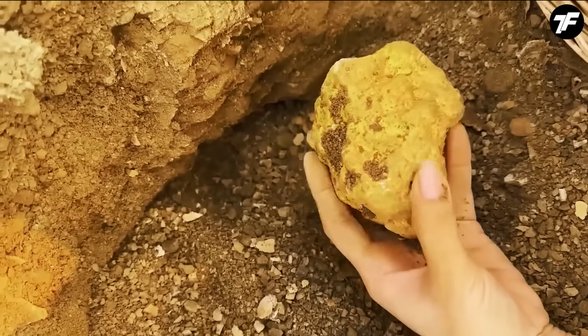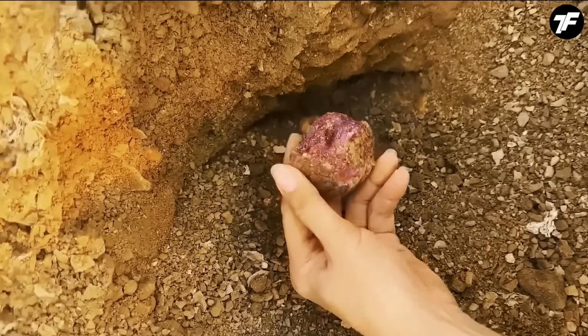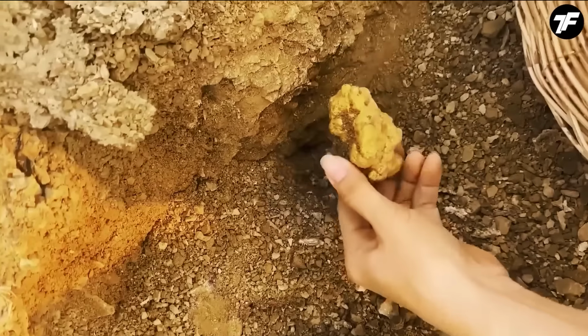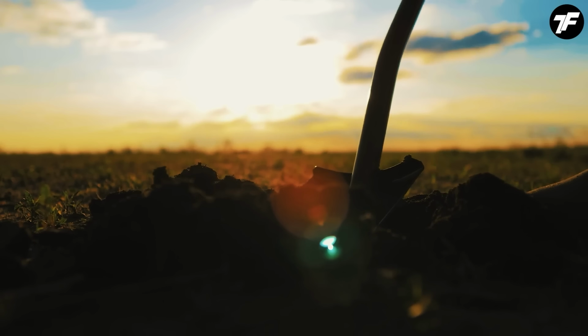The next lucky finder was a young woman who, with the help of an ordinary metal detector, discovered precious stones and something even more valuable. Among the finds were real gold nuggets that had been lying in the ground for years, waiting for someone to finally discover them.